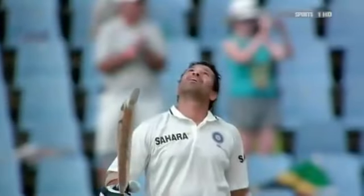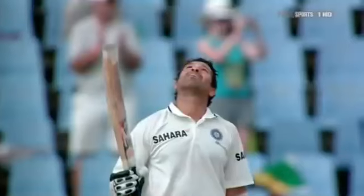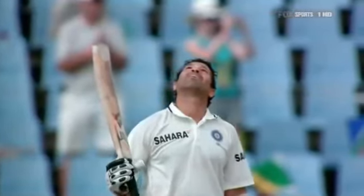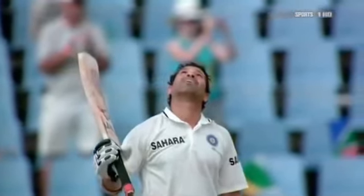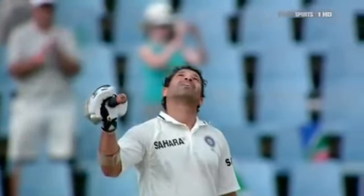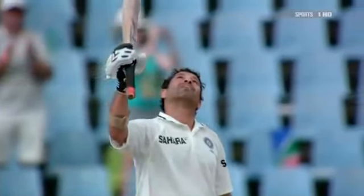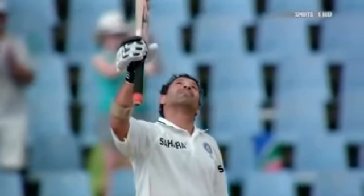50 Test match hundreds, and an unbelievable effort. Hundreds as well. And what a time to get it. India with their backs to the wall, trying to save a Test match, and he comes up with a special one for a special occasion.